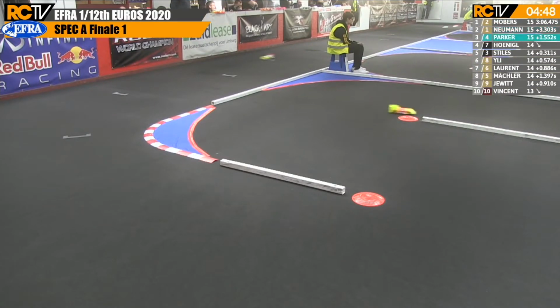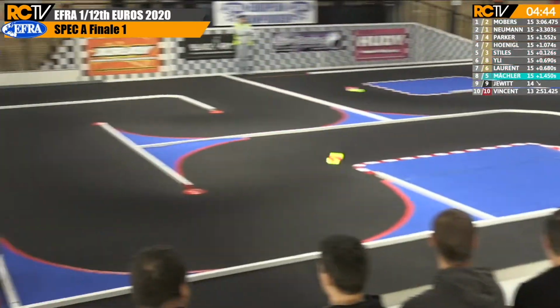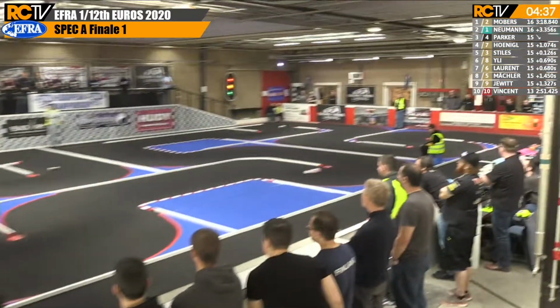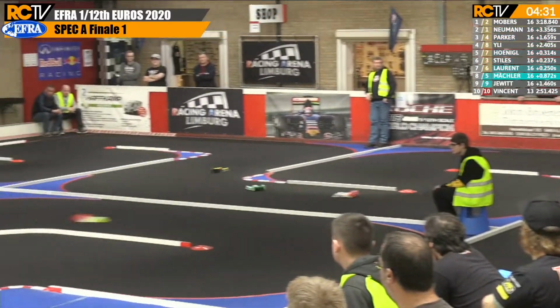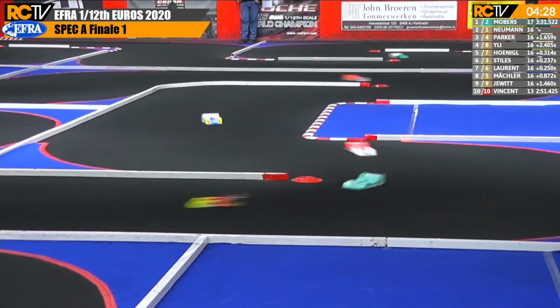Neumann running in 2nd. We're running with him at the moment. There's a really good battle going on out there between, let's have a look, that's Vesser. Let's see if we can pick that up. Just coming out onto the main straight now, because this is a battle between, who's that? Vesser in 4th, Hupo in 5th, Styles in 6th, Laurent in 7th.